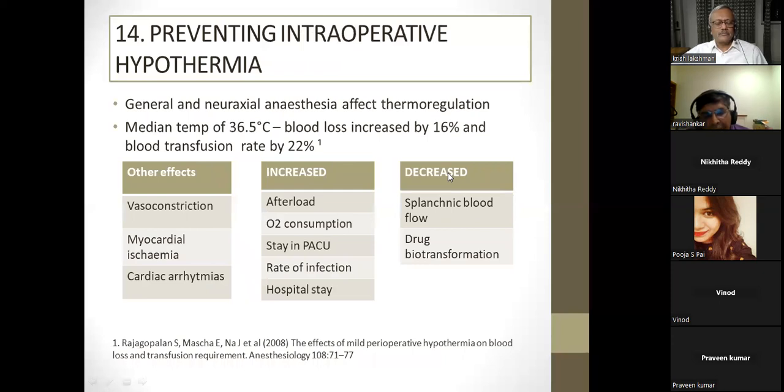So, preventing intraoperative hypothermia. General and neuraxial anesthesia affect thermoregulation. How do they affect the thermoregulation? It impairs vasoconstriction and causes shivering. So what happens when the patient shivers? Temperature redistribution occurs from the core to the periphery, so it leads to increased heat loss. A median temperature of 36.5 degrees Celsius has been found to have an increased blood loss rate by 16%, and the rate of blood transfusion increases by 22%.